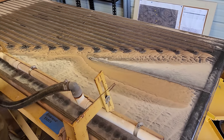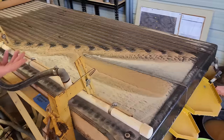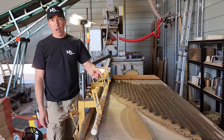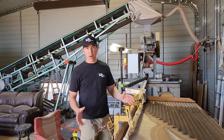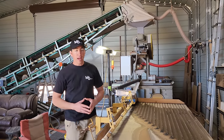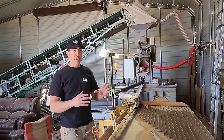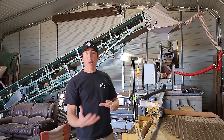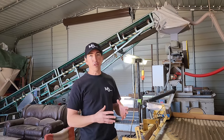At a later point, we'll need to figure out a way to leach our middlings, but we could just dry and smelt our primary concentrates right now. And right now we're working on trying to cut our concentration ratio on the table from 20 to 1 to 10 to 1. And we're going to see if we can do that today too.